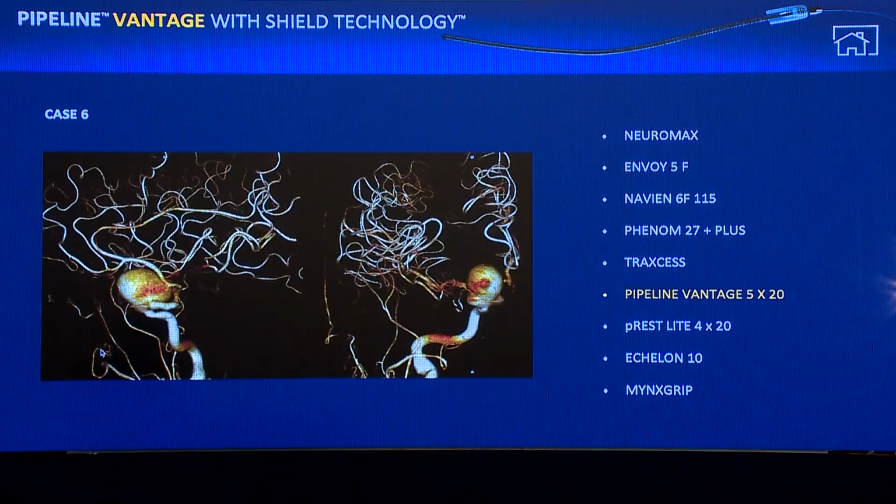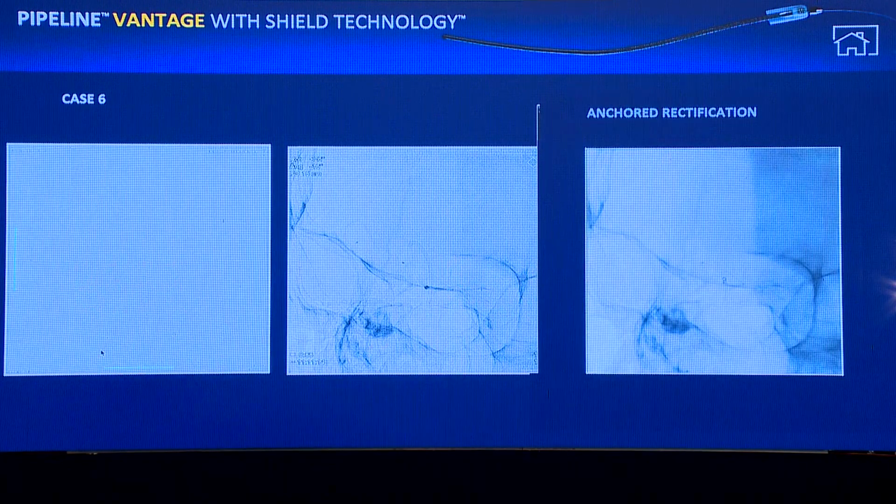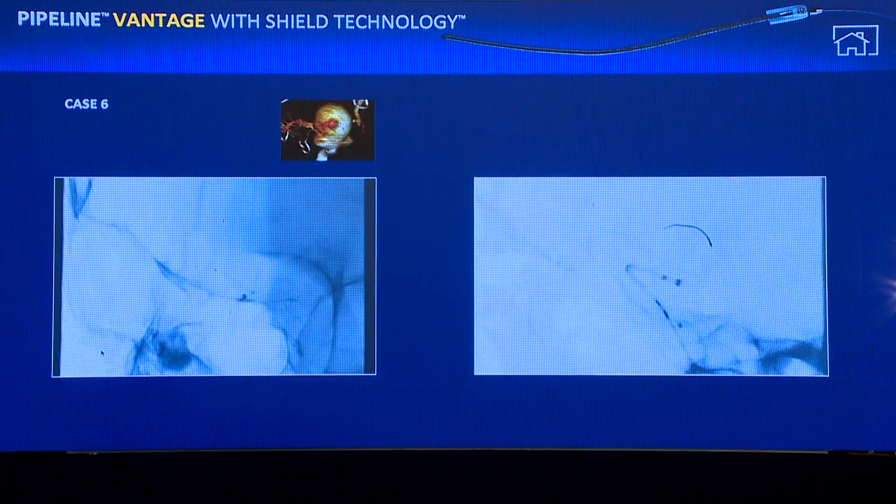This is another aneurysm, an ophthalmic aneurysm. To pass, we have to go inside the aneurysm, and we lose a lot of curves inside. But then we pass a stent retriever with stiffness of the system. And here you can see, again, we went distal of the aneurysm with the Phenom Plus.